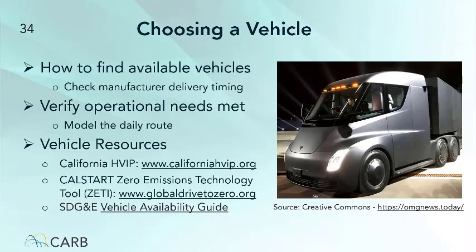A lot of those manufacturers will help you do things like modeling your fleet. You probably should model the typical routes of a vehicle. We'll talk a little bit about route planning at some later time, but you really should start looking at that, because that'll tell you where you can start moving vehicles into your fleet the most efficiently, the most effectively. And as I said, there are free calculators online.